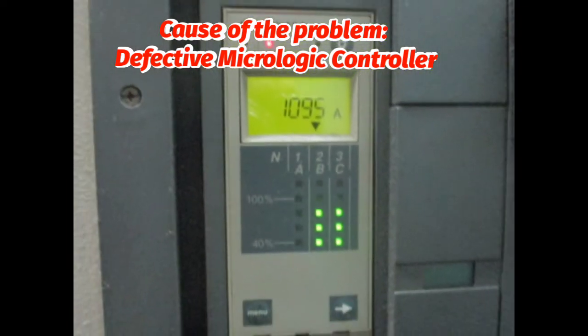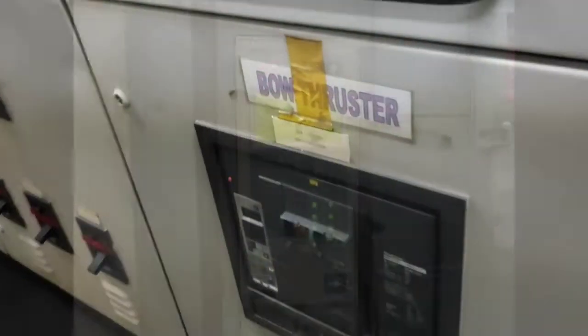What we did is make a report and send it to the office and make a requisition for this type of Micrologic controller.